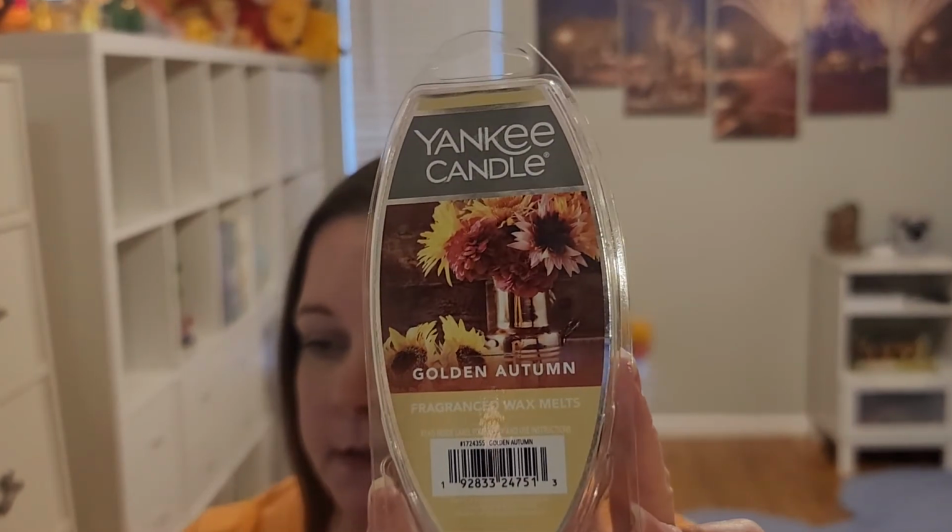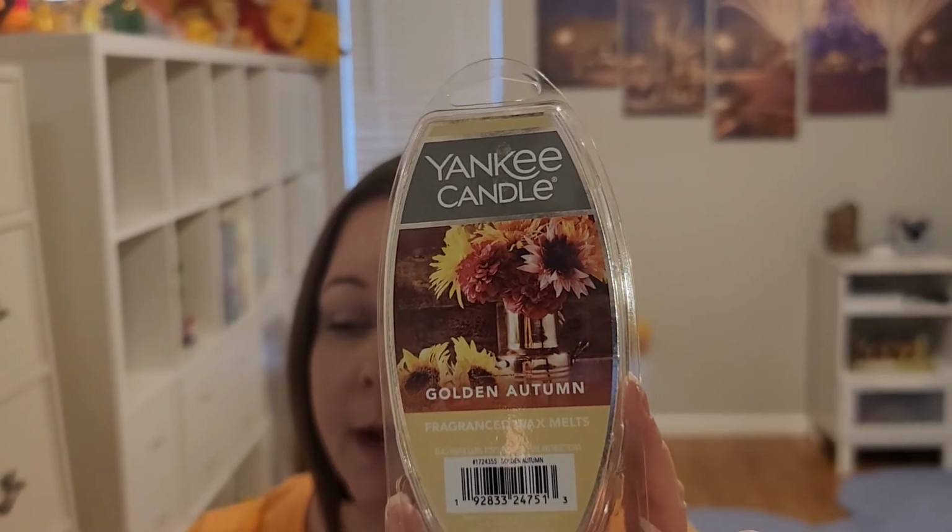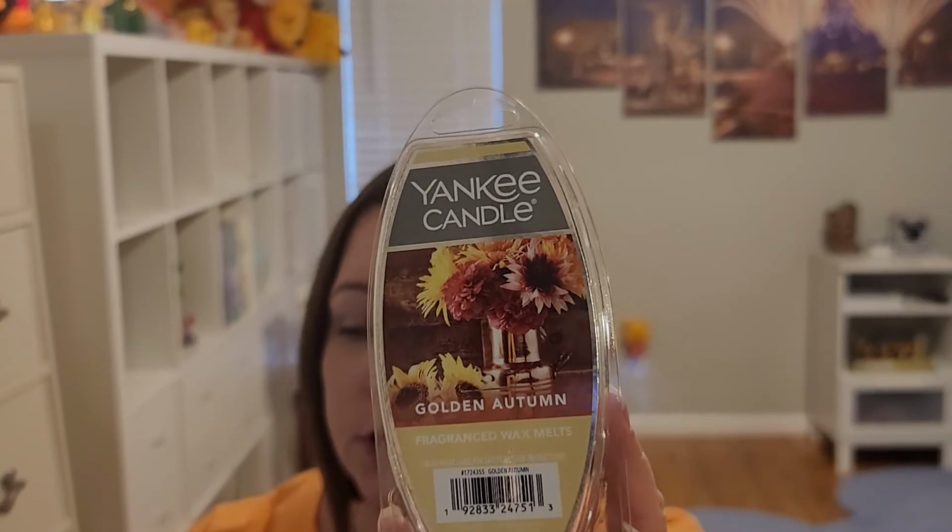Golden Autumn. This is sunflower seed, warm ginger, sparkling citrus, red mums, red aster, dahlia, patchouli, vetiver, and warm musk. So this is one of those sunshine type scents. It almost smells like sunshine. I guess coming from sunflower seed and mums, maybe. Maybe that's just what I think of when I smell mums, that early fall trip to the big box store garden center, with mums everywhere.